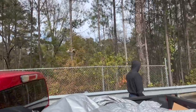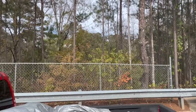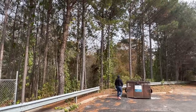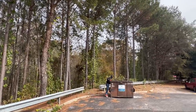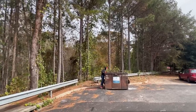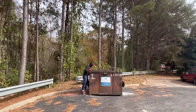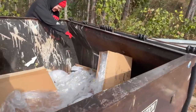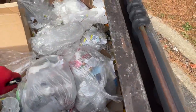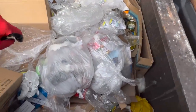This is kind of a nice, pretty area though, back behind here. Driving through Georgia, it's really beautiful, with trees. Alex can check that one over there. Yeah? Ooh! There's a jar of pickles. Okay, nice. This is their trash. Oh yeah, there's a couple broken jars of pickles back there.